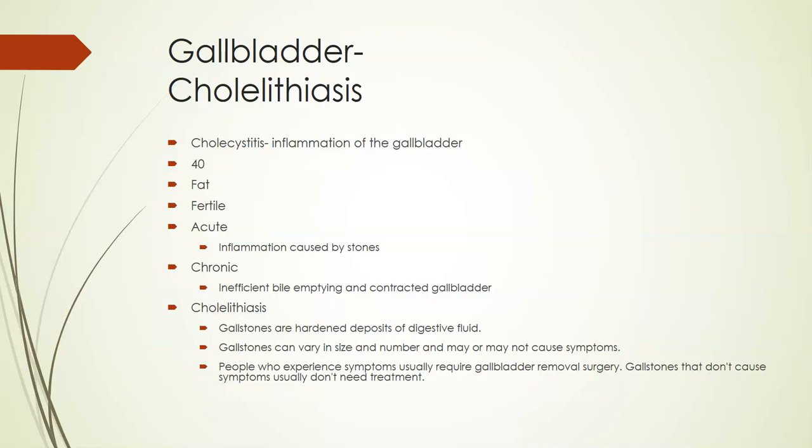The acute is usually caused by stones, and again, I've seen gallbladders that are completely full of stones, and I've seen some gallbladders that have 1 or 2, and it's just a matter of them passing it and where did it get stuck. It's just like a kidney stone. It's just a matter of where did it go, where did it stop, and is there actually any problems from it. With cholelithiasis, gallstones are hardened deposits of digestive fluid.